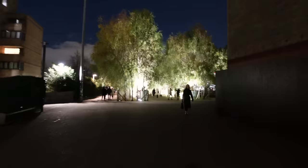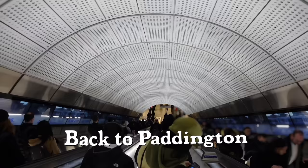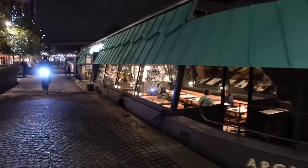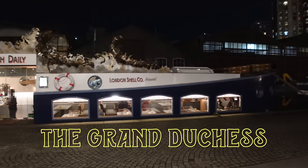The sun has set and appetites rise. For dinner, we head back to Paddington, where a hotel is. From there, a few minutes walk towards the Little Venice District brings us to the Grand Duchess. Yes, we're dining on a boat.